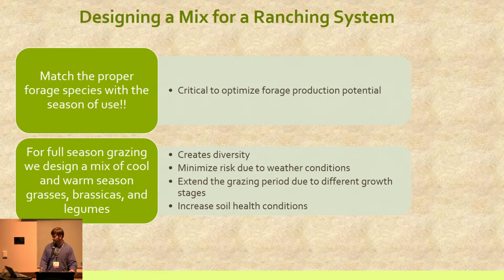So after we've done all that, we meet with them again, and then we start to design a mix for that system. You want to make sure that you're matching the proper forage species with the season of use, which is critical to optimize forage production. And when we're talking about grazing livestock, optimizing forage production is the number one thing that the producer is going to be interested in. Not to say that they're not interested in the soil health, because that's what gets us there, but they want to know that they're going to be getting enough production.